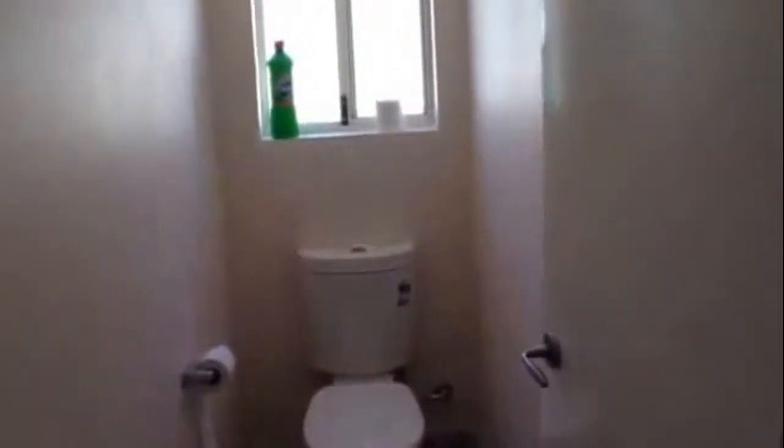Coming back through and over to the right, we have our bathroom. So as you can see, bathtub, which is really handy, especially if you've got kids. And then your basin and shower recess. Coming back and around, and we have our toilet. And then to the left, we have our laundry. So you do have access to the backyard from here.